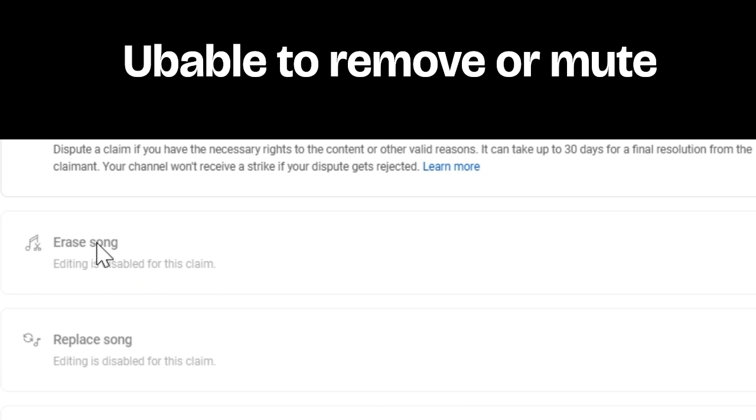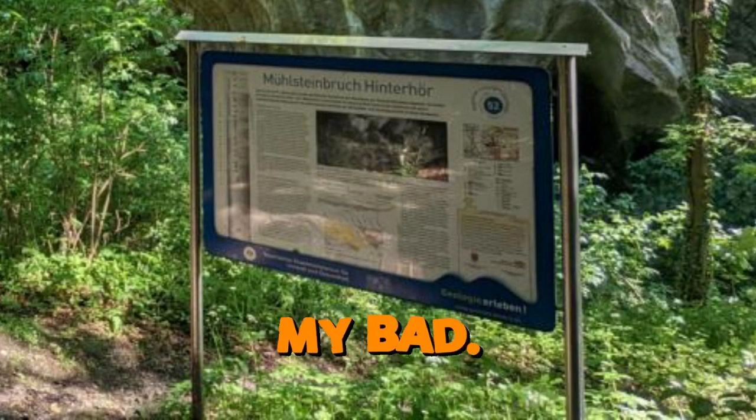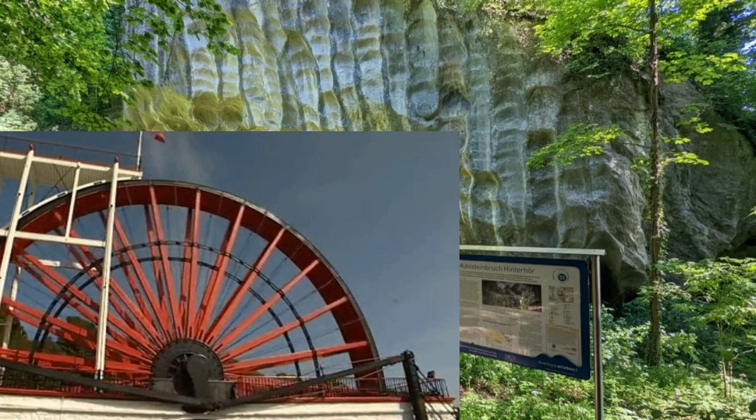Right, people, I've just come across a site which apparently is from the 1600s up to the 1900s. They're telling you that this was some type of quarry from that era, from that period, and that they were using millstones. I'm not sure what they said would be running it, but I'm guessing it will be run by water.